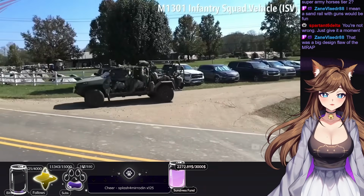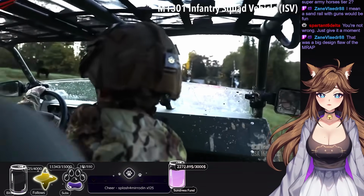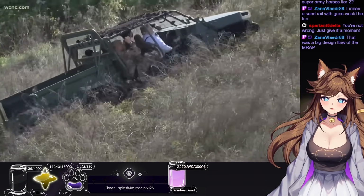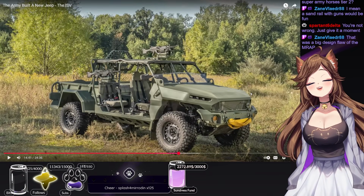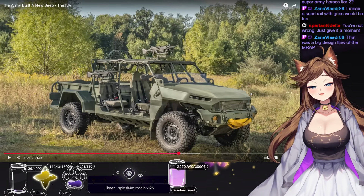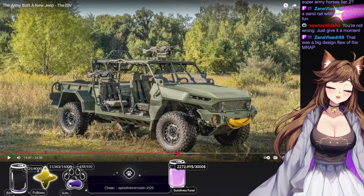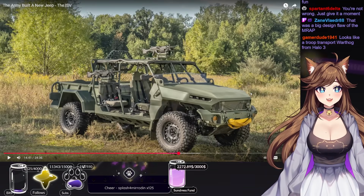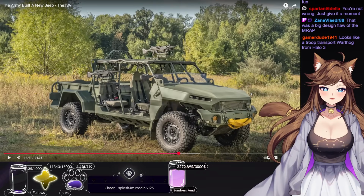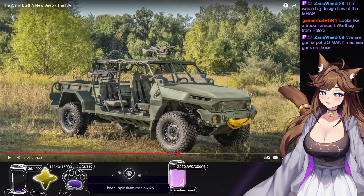To move people, we've got the ISV, the infantry squad vehicle that can seat 9 guys, aka an entire rifle squad. To move stuff, we have the infantry utility vehicle, which can seat 4 guys and has a truck bed. Okay, listen, have you ever seen, maybe this is just where I live, the Jeep Wranglers with the truck bed on the back? Because that's what that is. They just made that more legit.